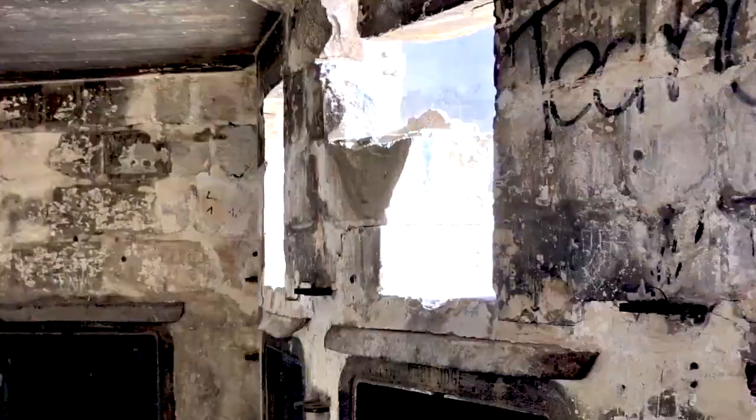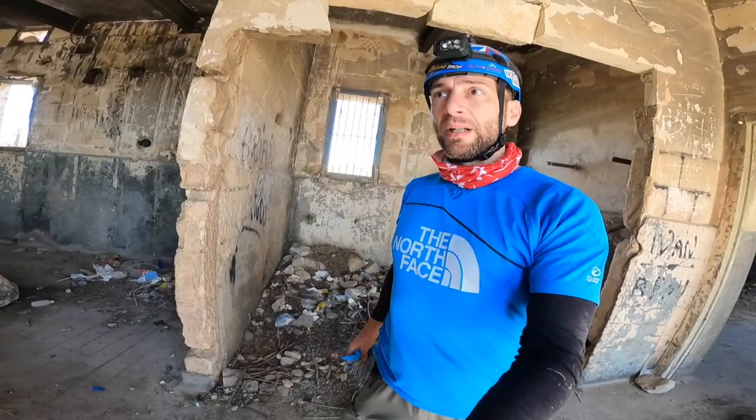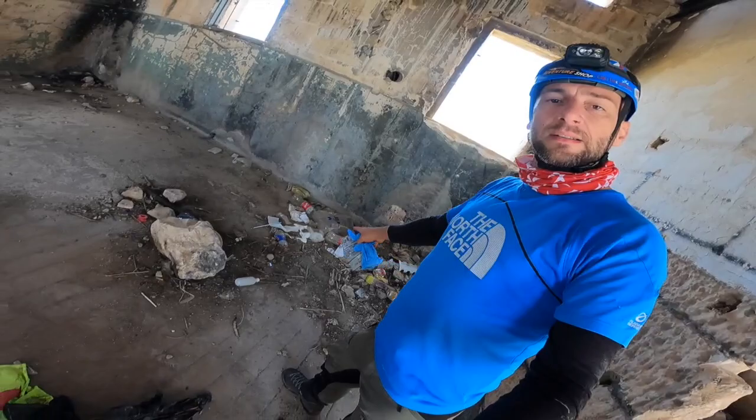We are doing our little own contribution to the environment, and we're picking up some mess left by you guys who come here and do picnics and leave your trash behind. Look, what a pity.